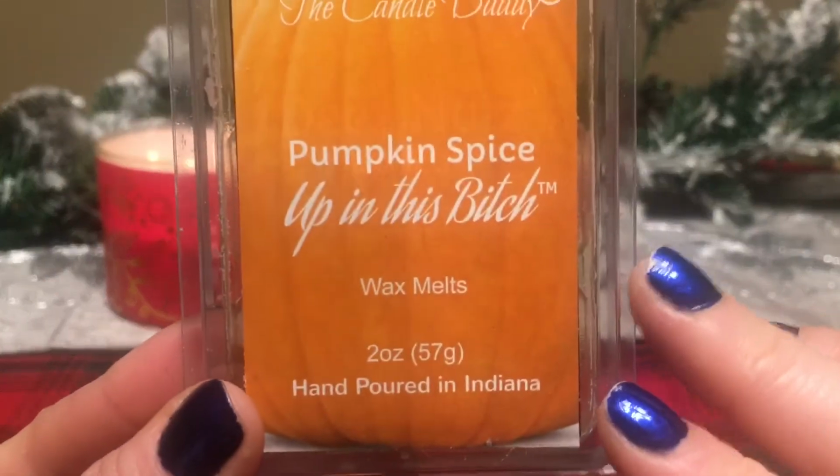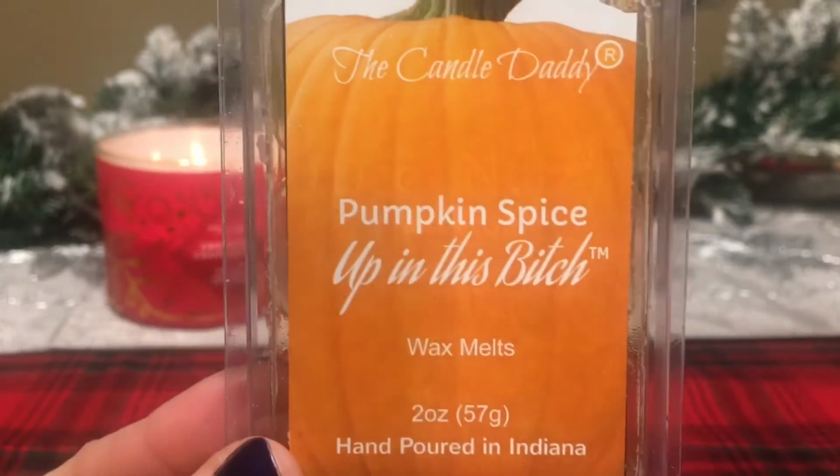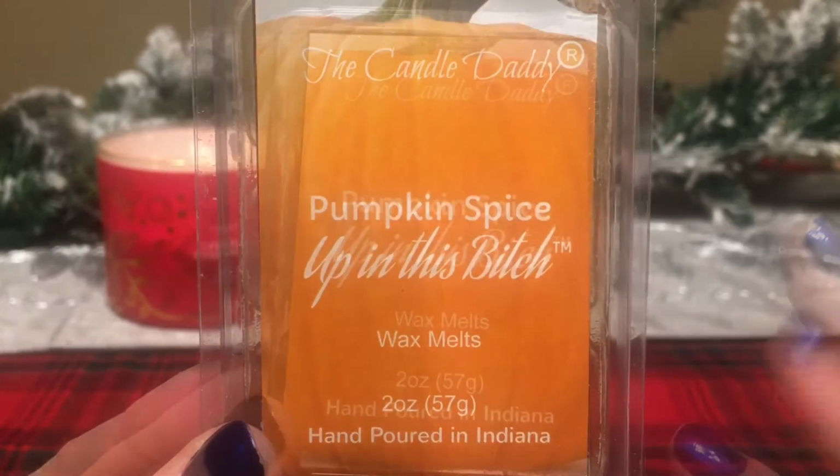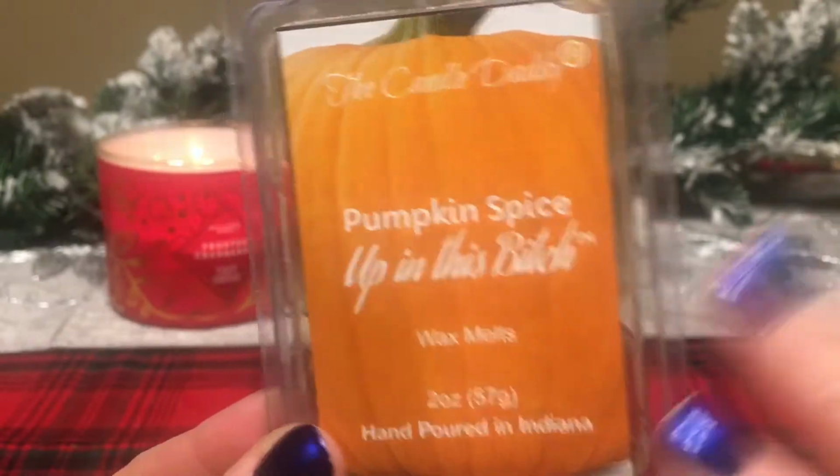I finished a Candle Daddy Pumpkin Spice Up in This Bitch, which is really good. So this is a really good pumpkin spice wax melt. It's not too cinnamon-like. Really, really nice. I think this is actually quite strong.